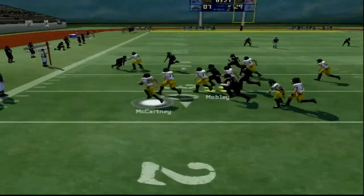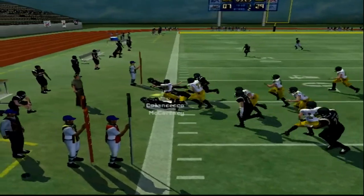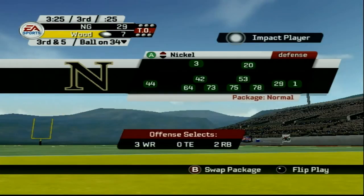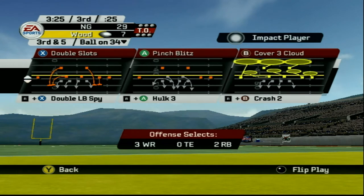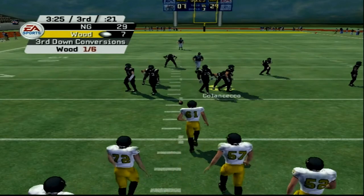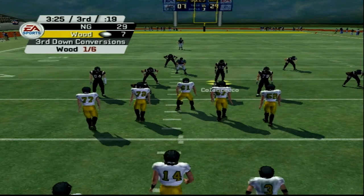Tosses to the left side. And he's shoved out of bounds. The halfback gets the call and picks up 5. 5-yard gain on the play. It's third down and 5 to go. Ball on the 34-yard line.